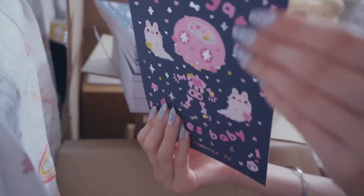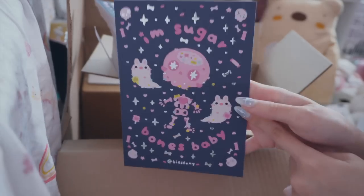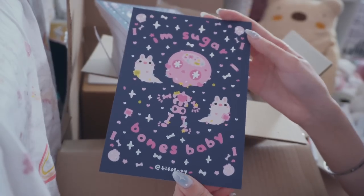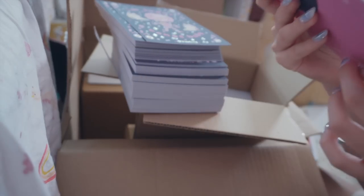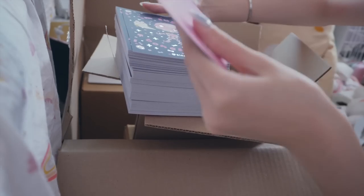These are the most luxurious feeling prints I've ever felt. I did have a dotted background originally, but I changed it last minute. You can see that it's silver, but I think it looks a lot better without the dotted background because it just looks more clean, since it already has so much going on. But oh my god, Andrew, look at this. Whoa. I know. They're beautiful. Double thumbs up from me.